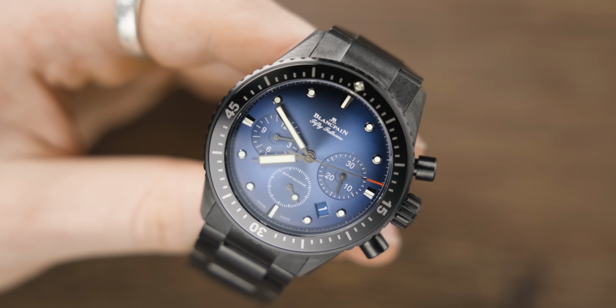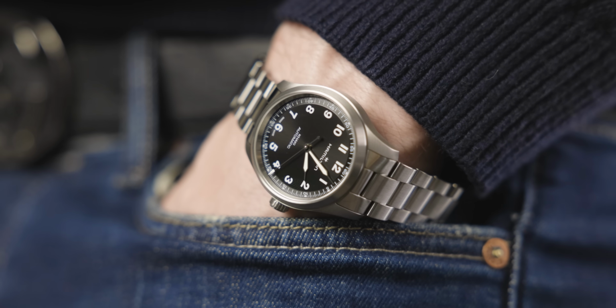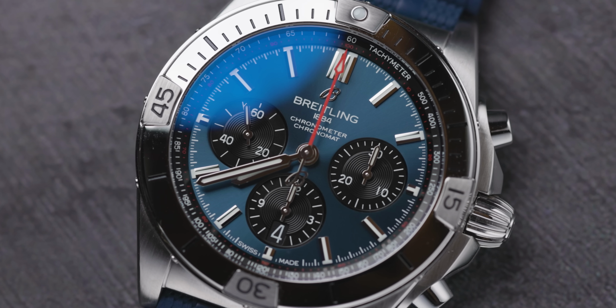Today, we are going to be covering the best new watches as of right now. On the run up to Christmas, normally around about October time, all the brands release their new watches to get that hype, that buzz for the Christmas season. So we're going to be talking about the best, the hottest watches that they've released from then until now.